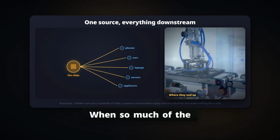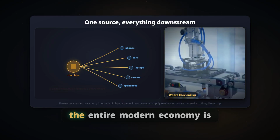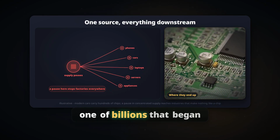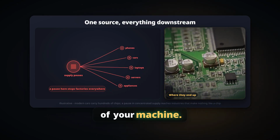When so much of the most advanced supply flows from one deep, specialized source, the entire modern economy is quietly wired through it. A switch too small to see, one of billions that began as a scoop of sand and ended as the mind of your machine.